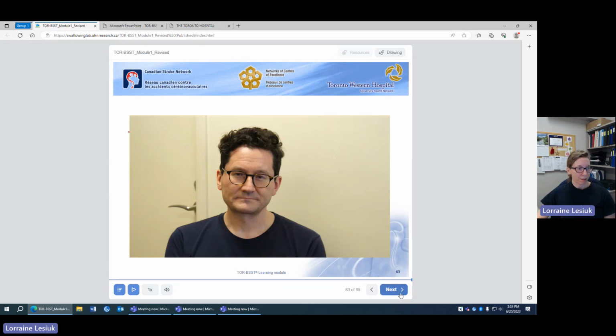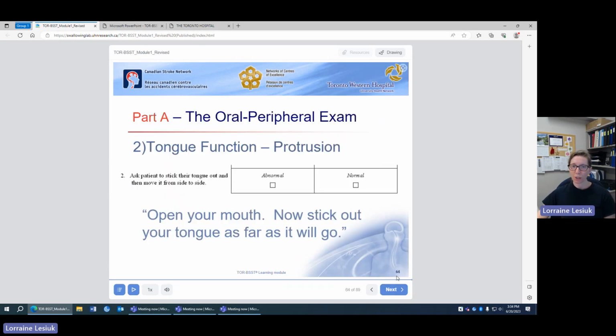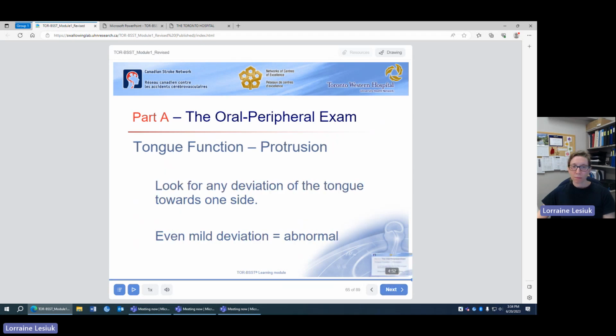All right, so what's next? Tongue protrusion. Here we want to ask the patient to stick out their tongue and then move it from side to side. So you might start by saying, open your mouth. Now stick out your tongue as far as it will go. The tongue should protrude straight out, so you're watching for deviation to one side or the other. And even if there's just a mild deviation, you're going to score it as abnormal.